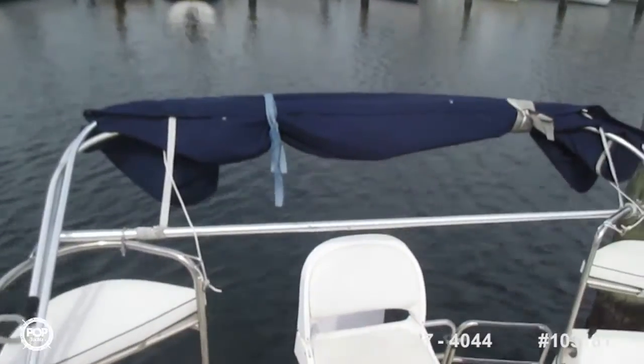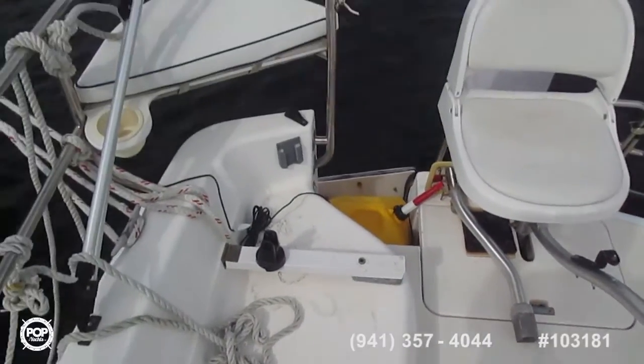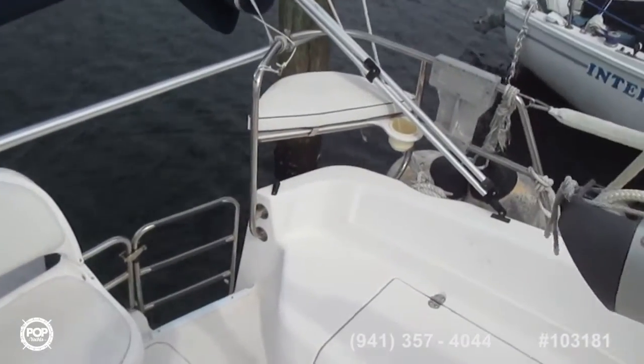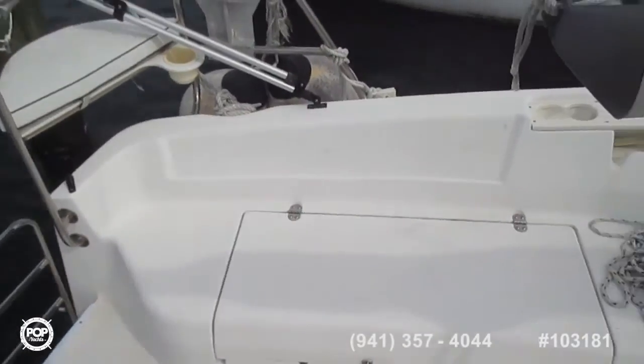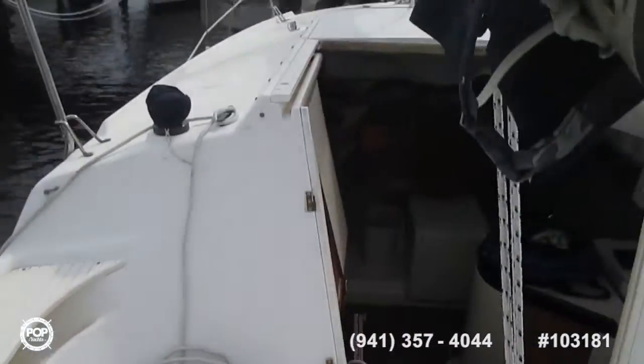A Bimini sunshade. Driver's seat, tiller. An autopilot connection, two transom seats, cat seats. This is a Hunter trademark. I'm looking up again toward the port side of the boat.